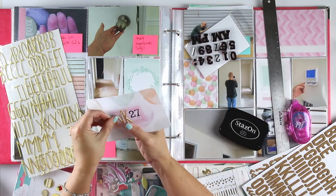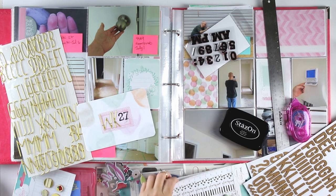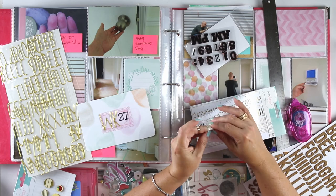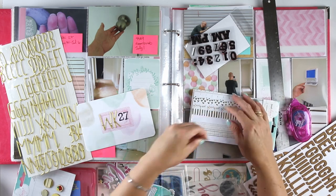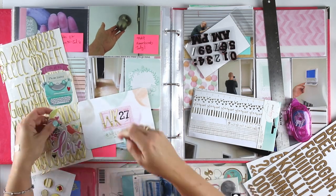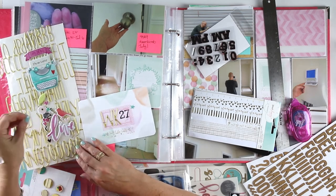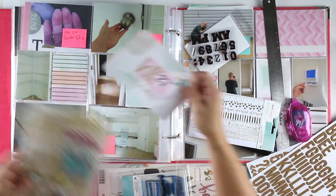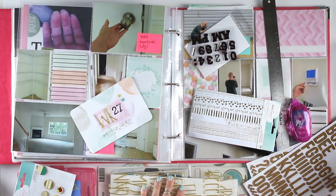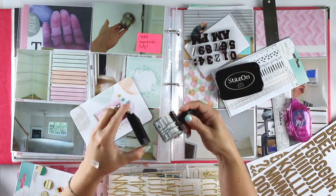I ran out of numbers from both of those sets. I go through a lot of twos. Do you guys feel that way? I go through a lot of W's, E's, K's, and twos, and ones. So I ended up stamping that stamp set, which is an Allie Edwards stamp set. It made a good number there for that card, and a little bit of washi tape across the bottom. And then I realized I needed to stamp my dates on there.